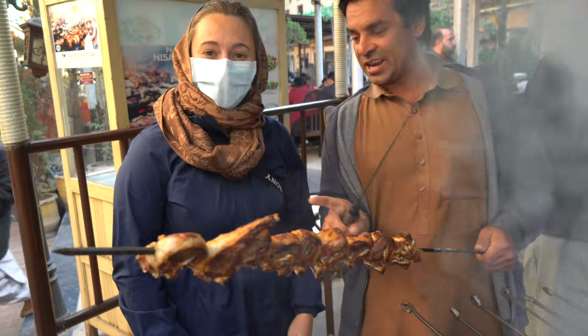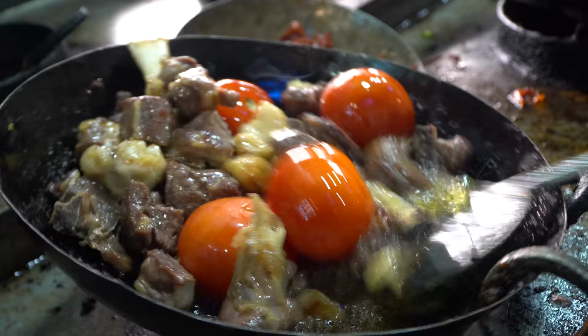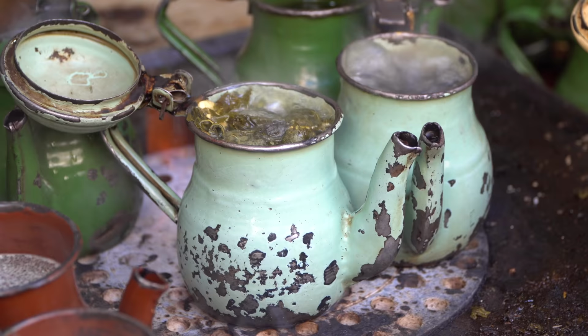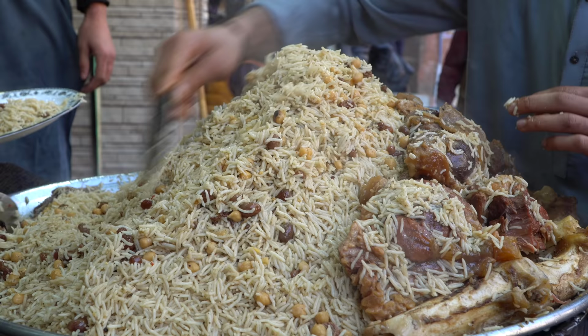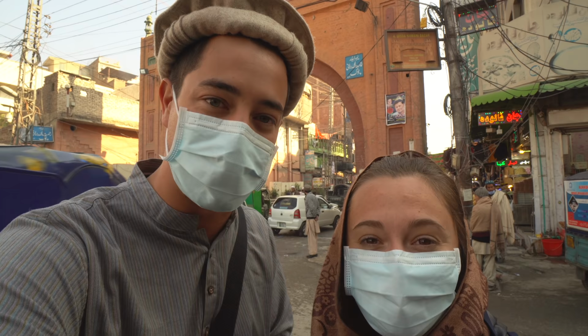This is day six of our tour of Pakistan with Manaky, and we've come to this interesting city very close to the border with Afghanistan to try the unique food of Peshawar. So we're gonna have another full day of eating and exploring. It's gonna be a great one, so make sure you stay tuned until the end. Let's go eat some Pakistani food.